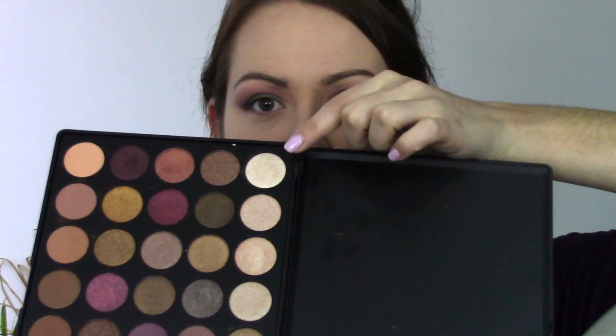Now I'm gonna put the highlight shade in the inner corner and a little bit on the brow bone here. So for my inner corner, I'm gonna use another shade from the Morphe palette, and it's just that lighter shade here. It is very pigmented, very bright, so just be aware. I like a very strong corner eye highlight, so I really like this, but if you don't, you're not gonna like this shade.